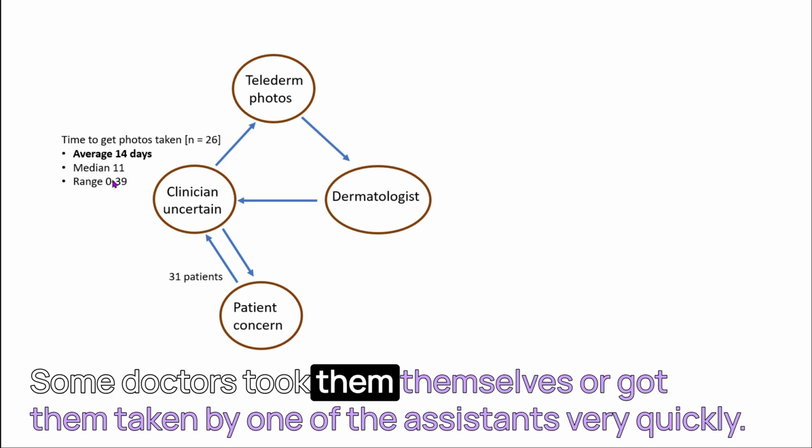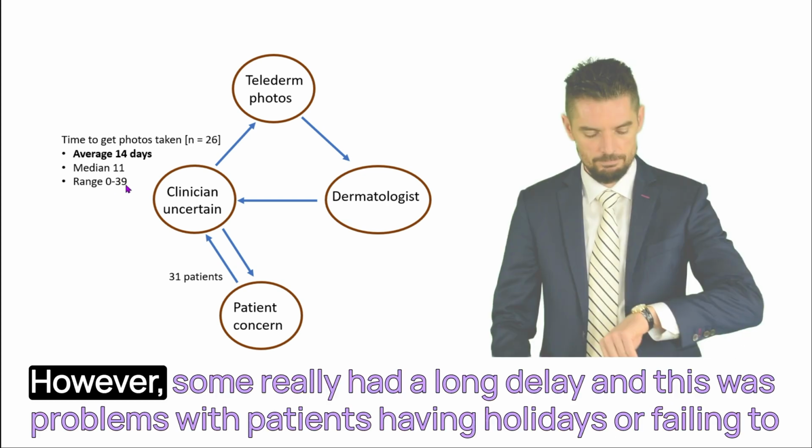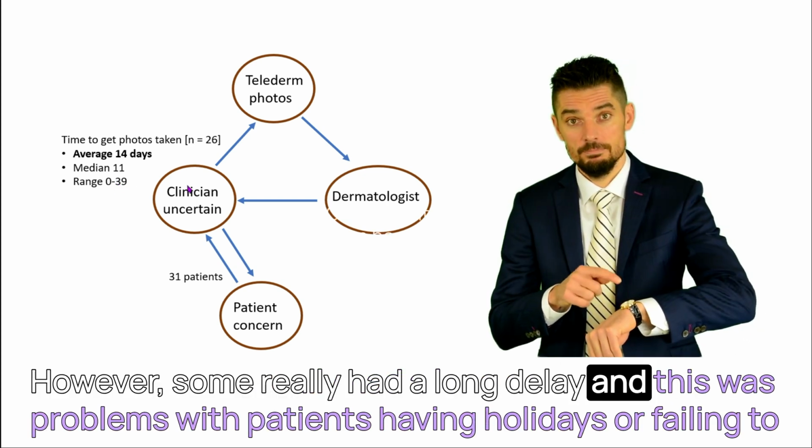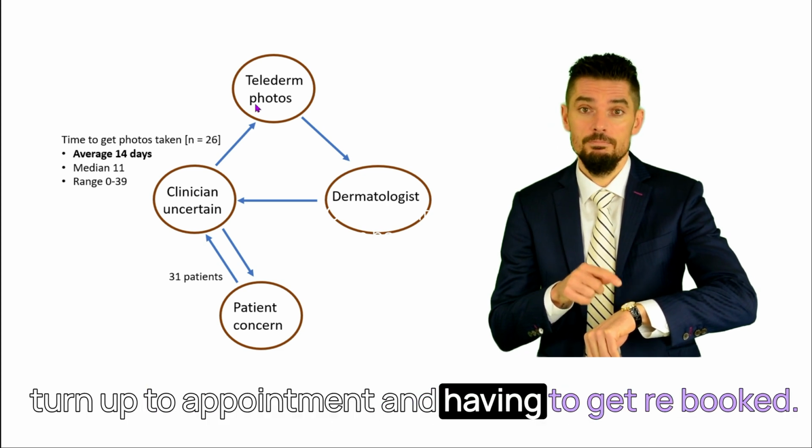Some doctors took them themselves or got them taken by one of the assistants very quickly. However, some really had a long delay, and this was problems with patients having holidays or failing to turn up to appointment and having to get rebooked.